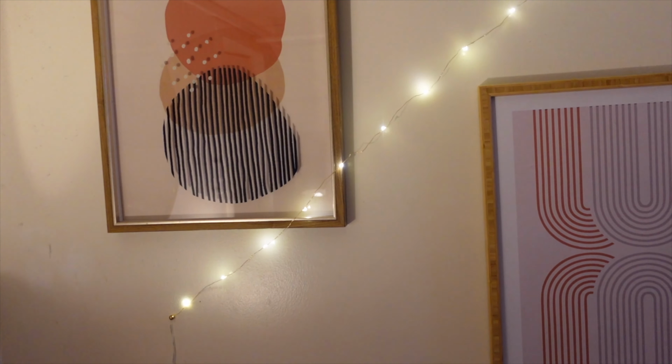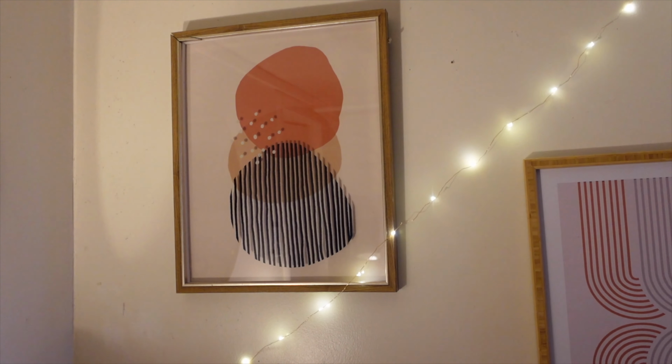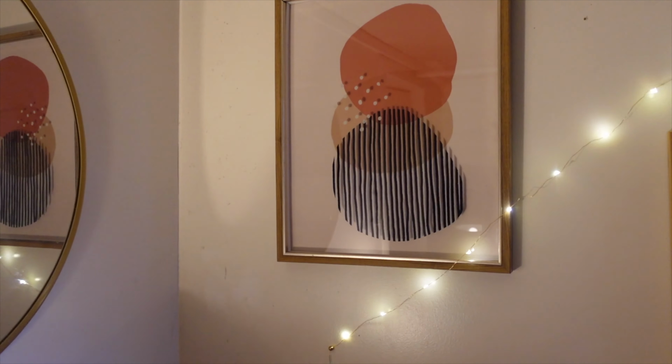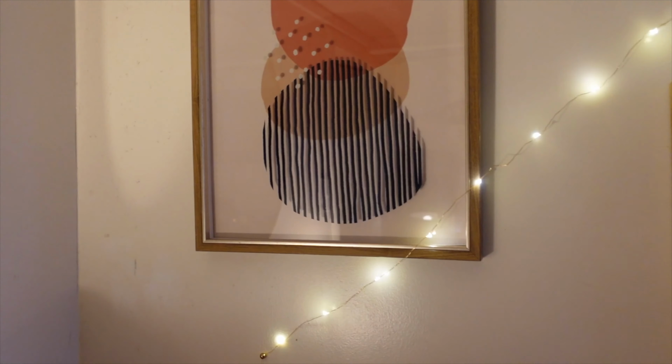It was such a steal. I couldn't believe I found this at the TJ Maxx behind my house because I feel like this looks way more expensive than it actually is. You can tell me if I'm exaggerating, but I just really love it. I love the pastel colors. It has that brown gold kind of theme that I'm looking for. The framing is perfect, like the abstract feel.